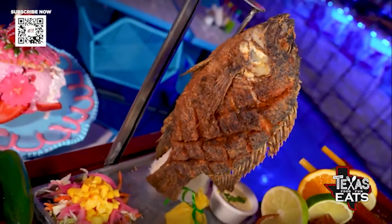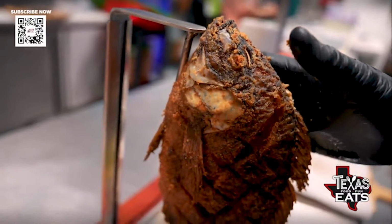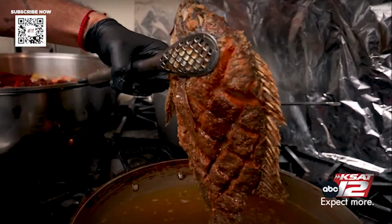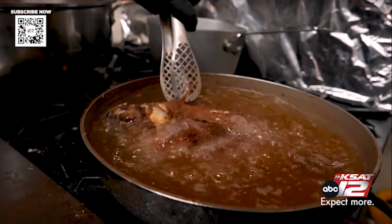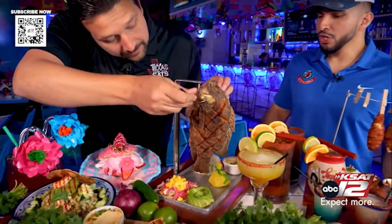In the middle, the showstopper. Y'all just got a fish, you put it on a hook, you deep fried it on a hook. Hook on, yes sir. This one looks crazy. So what's going on here? So we call it the mojarra. You get the whole fish itself, and you pretty much deep fry it and then just pick at it. It's a very traditional way of eating deep fried fish.